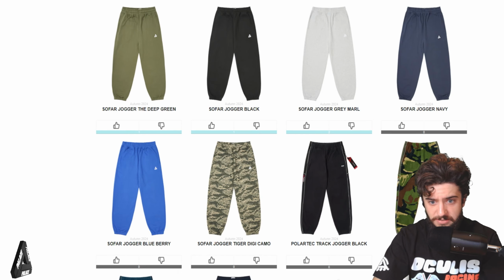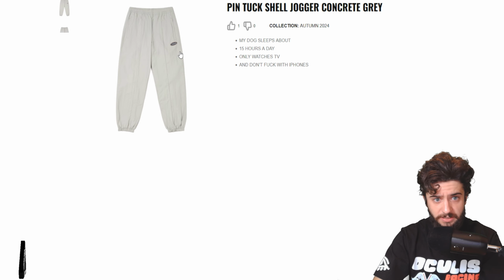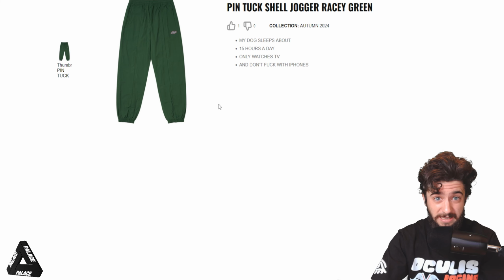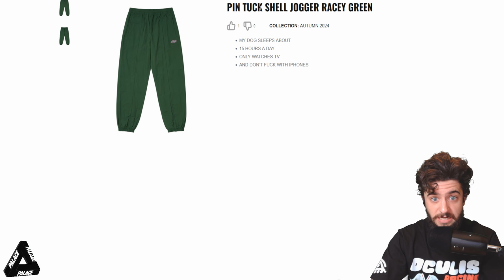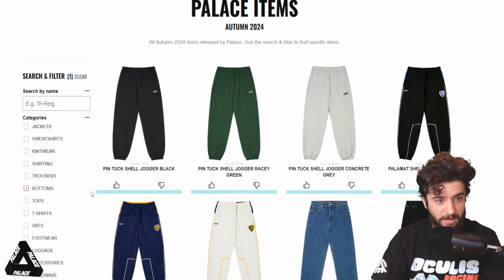And surprisingly, we don't have a Porsche matching pair of pants, which is disappointing to me personally. You would have thought we would have had some, but I guess we just have the knit top, which means I don't have to decide which one to get. It has to be that knit top. And these are the racy green pin tuck shell joggers. I think that was the very first one we looked at. Yep, bada bing. Let's move on to the next category.